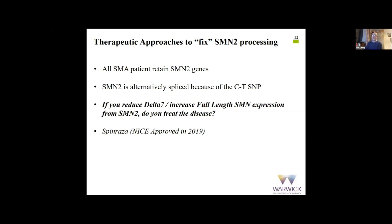So we know that all SMA patients retain a copy of SMN2, and we know that SMN2 is alternatively spliced because of a C to T single nucleotide polymorphism, which led to the question in the SMA field again in around 2000, which is if you can reduce the amount of delta 7, so the skipped version of SMN RNA, and increase the amount of full-length SMN protein expression from the SMN2 gene, do you treat the disease? In essence, a really simple question.